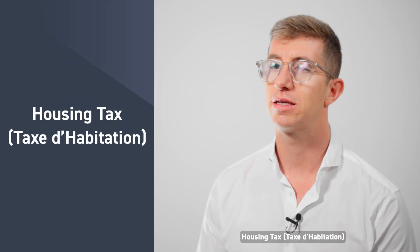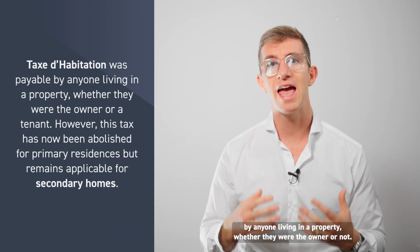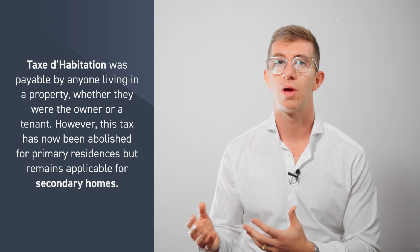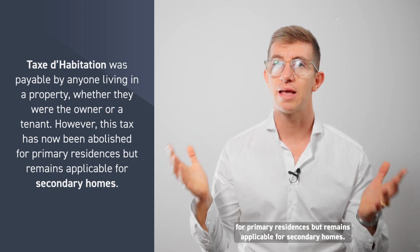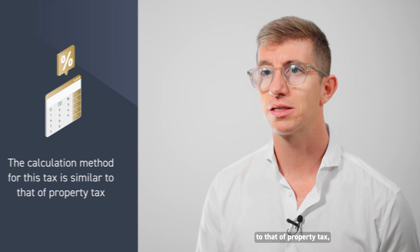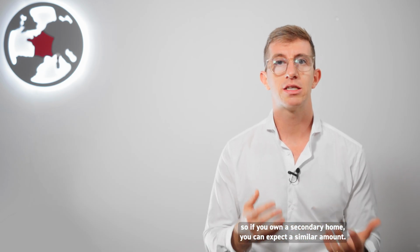Housing tax, taxe d'habitation. Until recently, the taxe d'habitation was payable by anyone living in a property, whether they were the owner or not. However, this tax has now been abolished for primary residences but remains applicable for secondary homes. The calculation method for this tax is similar to that of property tax, so if you own a secondary home, you can expect a similar amount.